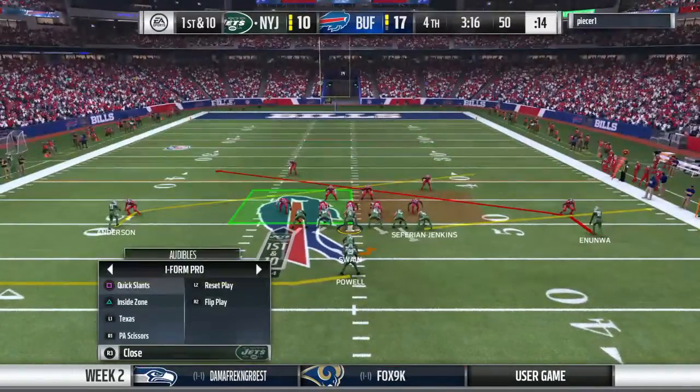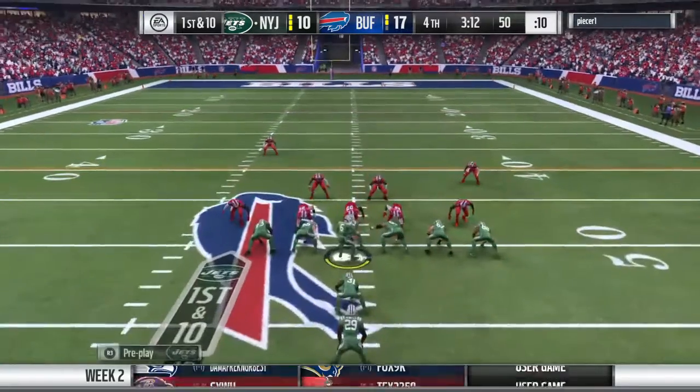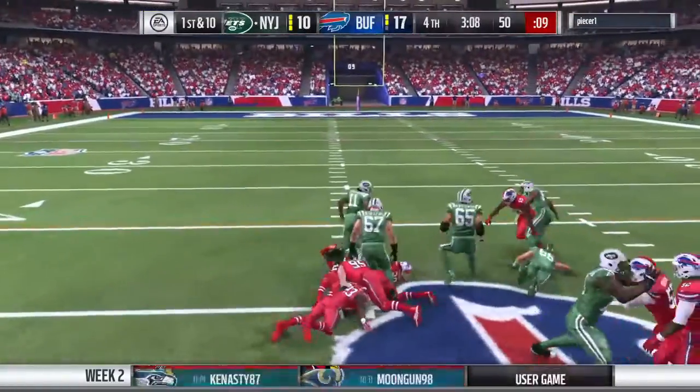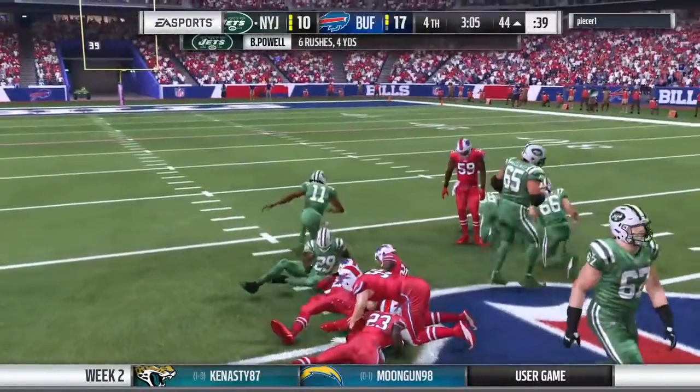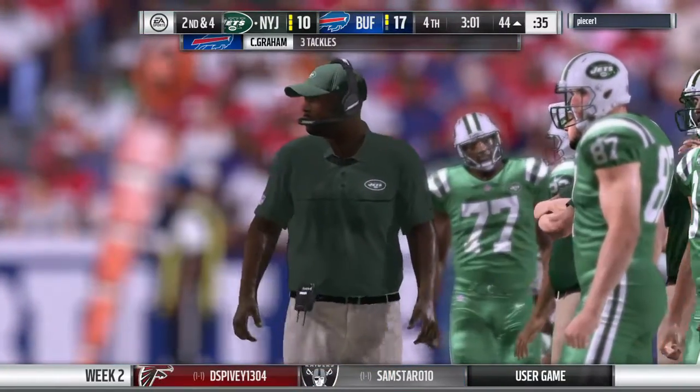They come out here in the I. Powell. And able to push his way forward here for a good little gain. He'll get a nice chunk there on the first down run, and it's 2nd and 4.